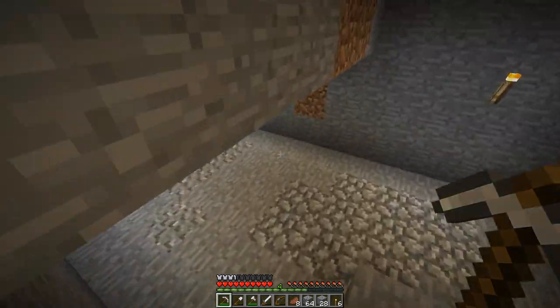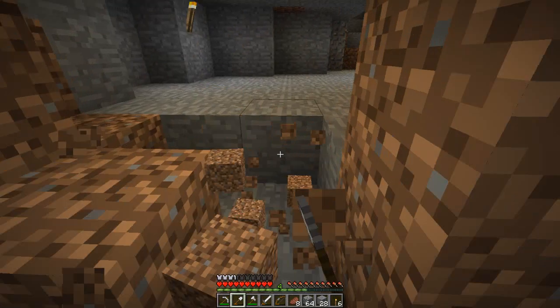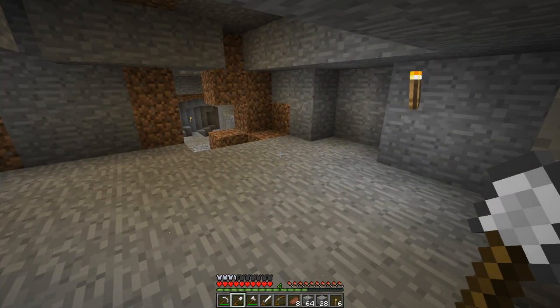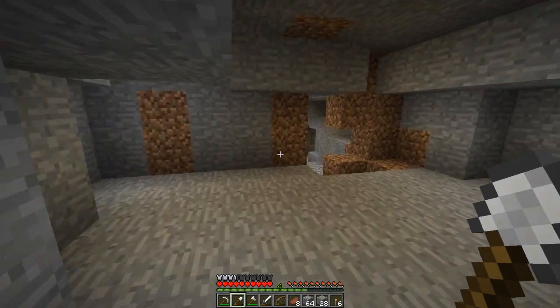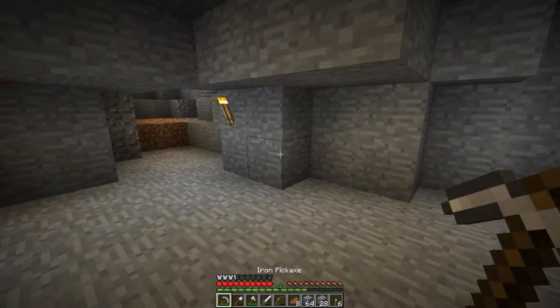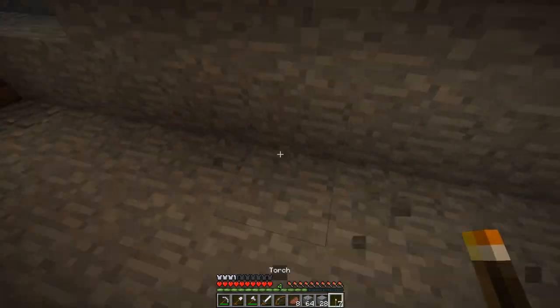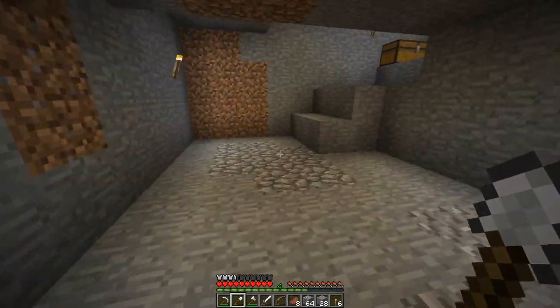If you look down here, this bit that I walled off last episode, we could make this a little bit bigger. Moo. And we could make it into a bit of a wheat farm, and maybe in the future pumpkins and melons. So that's what we're going to try today.